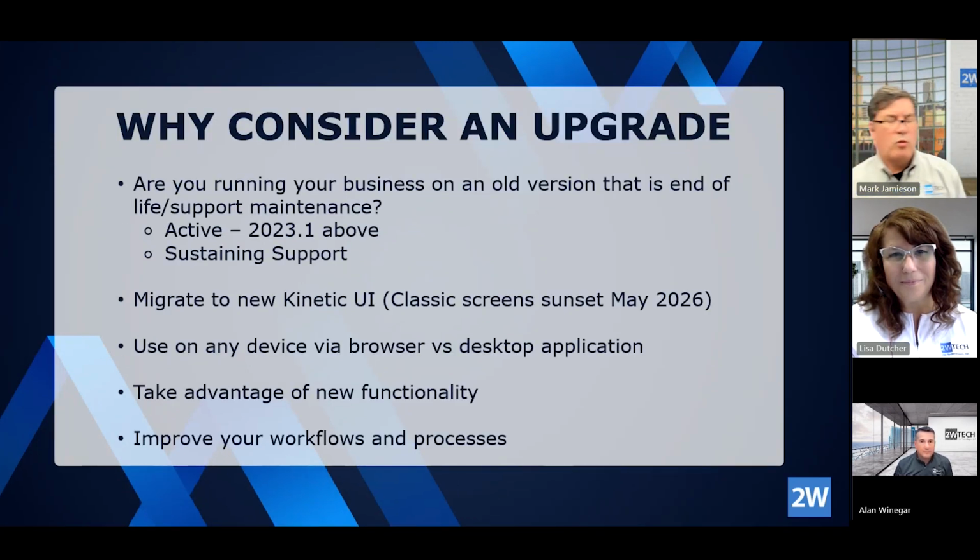So why would you want to upgrade if you don't have to? Now, if you're on SaaS, you're going to get the upgrade ready or not, and there are some nuances around that. But if you're running another version and you can control your upgrade cadence, why would you want to do that? So Alan, what's the difference between active support and sustaining support? Well, active support is a current version, and right now it's version 2023.1 and above.